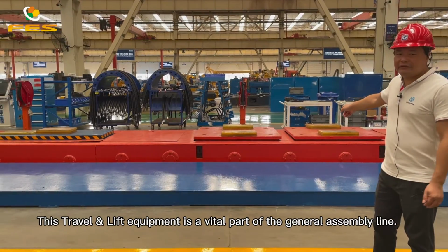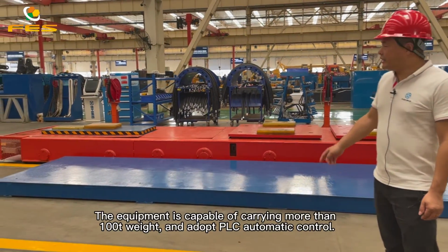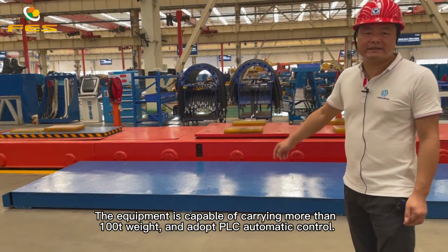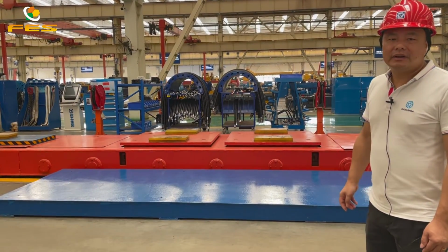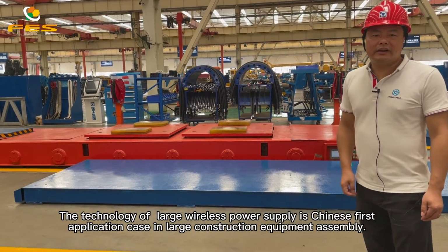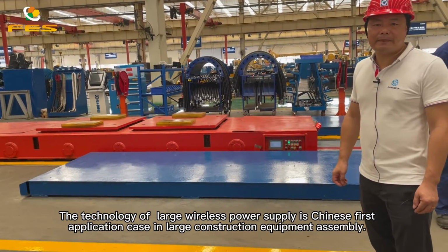This travel and lift equipment is a vital part of the general assembly line. The equipment is capable of carrying more than 100 tons of weight and adopts PLC automatic control. The technology of large wireless power supply is China's first application case in large construction equipment assembly.